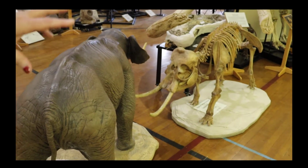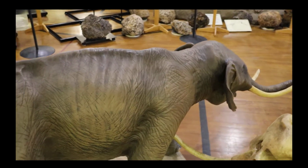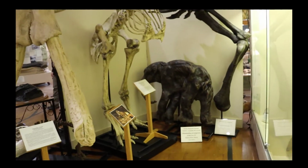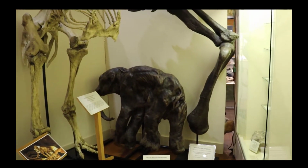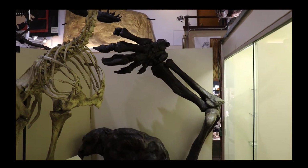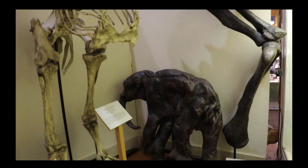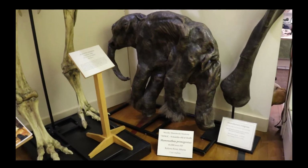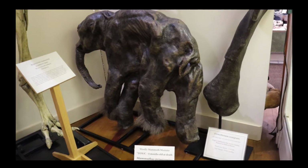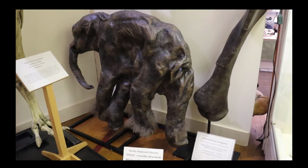If you look towards the back, you'll see a replica of a baby woolly mammoth that's been bronzed. And then you can actually see a limb bone of an actual mammoth to give you perspective of the giant size. There are multiple species of mammoths. In Texas, we have Columbian mammoths, but this far north, they had both Columbian and woolly mammoths, and they might have even had a few Jefferson mammoths. The point is not all of these animals lived at the same time.